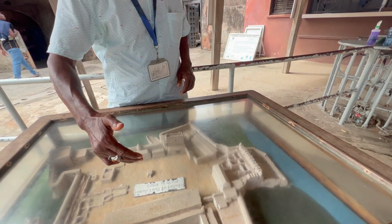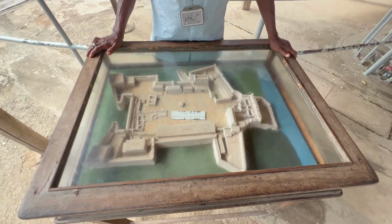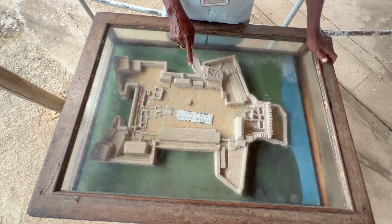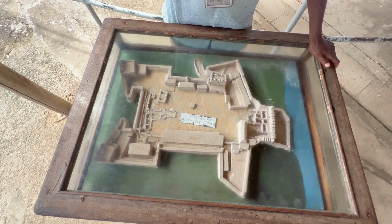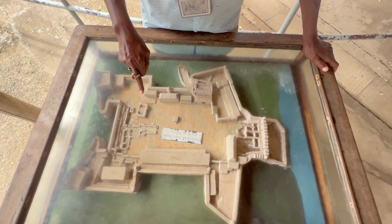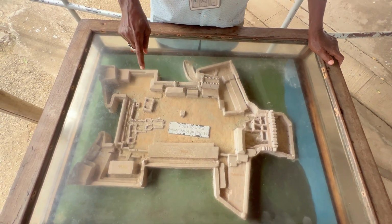This is how the fort looks in here. Yeah? Now I want to give you a brief about this fort, then we start visiting the area. Vasco da Gama, the Portuguese explorer, was the first European to arrive here, in 1498. But he didn't make a good friendship with the Mombasa people. He stayed there at the natural harbor for 1 week. Later he went to Malindi, a town 120 kilometers north of Mombasa.